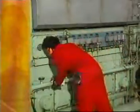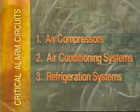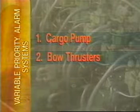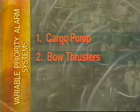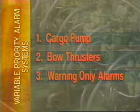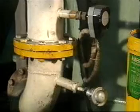Still very important, but not top priority, are the alarms and protection devices monitoring the air compressors, air conditioning systems, and refrigeration systems. They may not be as critical in the North Sea as they are in the Gulf. Other systems, such as cargo pump alarms or bow thruster alarms, may be low or high priority depending on the ship's working condition. There are warning-only alarm systems, which do not protect, but warn of potentially hazardous conditions arising. These are normally level indicators or temperature sensors in tanks and heating or cooling systems.